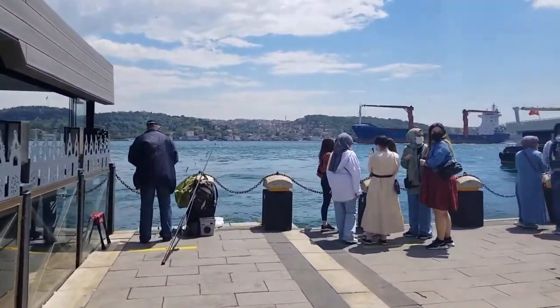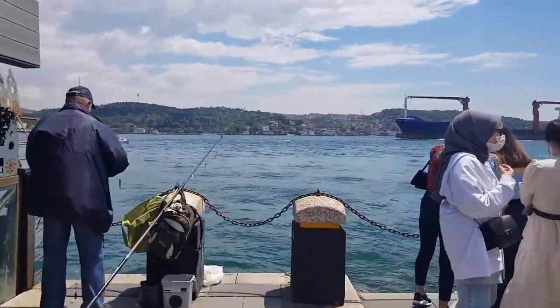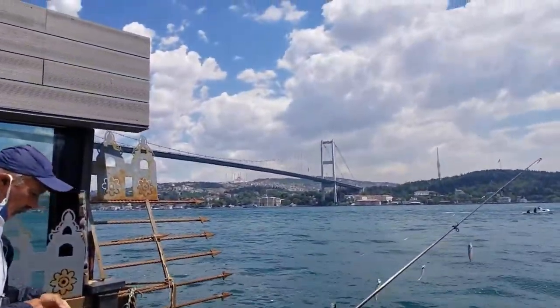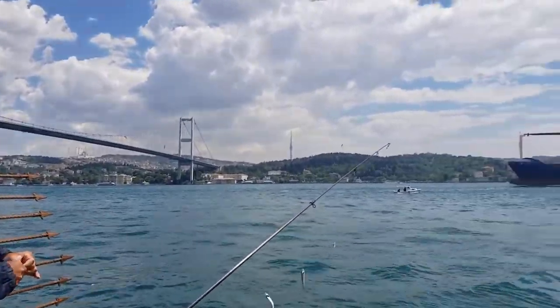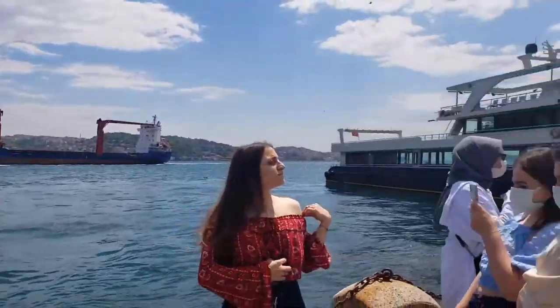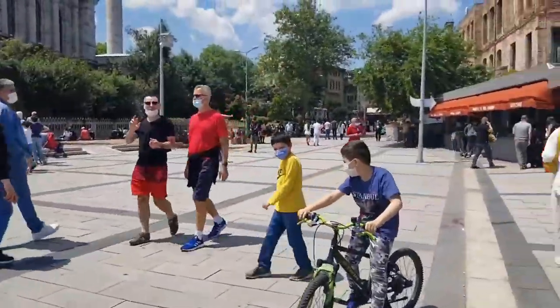There's also a really big bridge on the left here. I see many photos of. Let me see. Oh, this guy's fishing. I hope he catches something. Oh, that's the bridge right there. And across from us is the Asian side. Whoa.